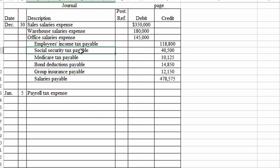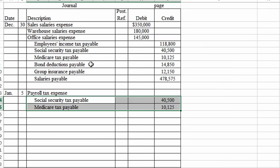Now from up here, the employer is going to have to match Social Security and Medicare dollar for dollar. It's withheld from the employee's checks, and the employer has to pay that in as well. So I'm just going to copy these and paste them in right here. Not only is it withheld from the employee's checks, it's also matched by the employer. Now we have two taxes that the employer has to pay based on payroll that the employee does not have to pay. It's not withheld from the employee's checks. State and federal unemployment.